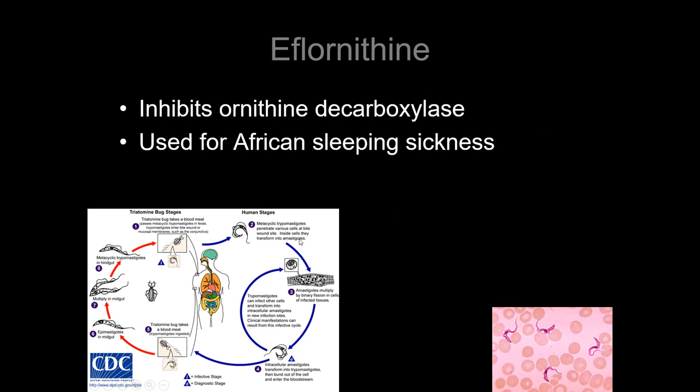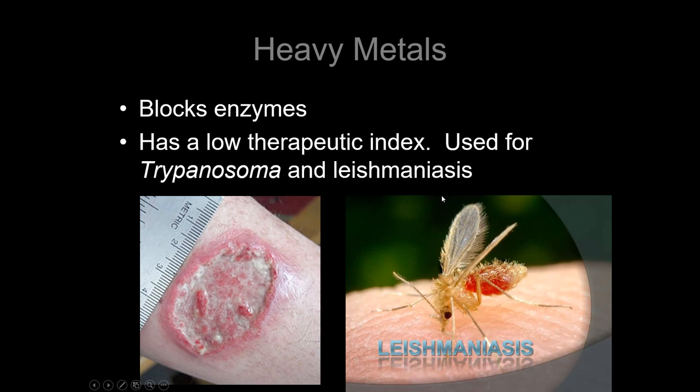Eflornithine is what you have next. This one is going to be used for trypanosoma. Some of the trypanosomes cause things like African sleeping sickness. Here in Texas, there's a disease called Chagas disease, sometimes called kissing disease, although it's not mononucleosis, it's different. It's caused by bugs called kissing bugs, so that's why it's sometimes called kissing disease. But we can give this, it blocks this particular enzyme, ornithine decarboxylase.